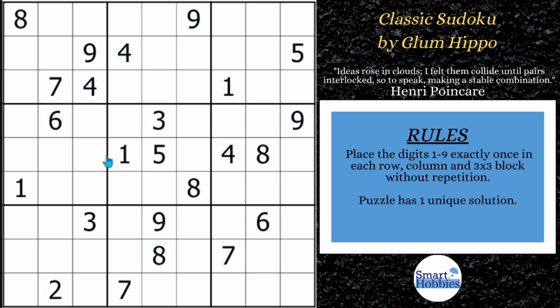Greetings, friend. I will show you how to solve this classic Sudoku by Glum Hippo by using remote pairs. Not only that, I'll give you all the intermediate steps you need to set up this advanced strategy. Click below if you want to give it a go, and now it's solving time.